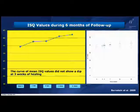The study has shown here, you see the box plots and here just the mean values. The mean value was above 70 for this type of implant, and you see that we have not seen a dip, which was typical for the previous implants we used. So at 3 weeks, already about 3 higher, and then it went up above 80 at 6 months.